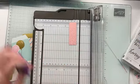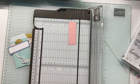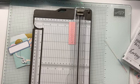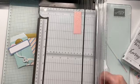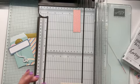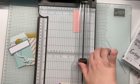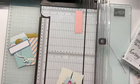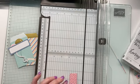Okay, so I've got the label. I do need to take a little bit more of this. Yeah, there we go. No, it's just not quite taking as much as what I would like. Okay, I think that's better. That's much better. Okay, there we go. So that's there for the next one.